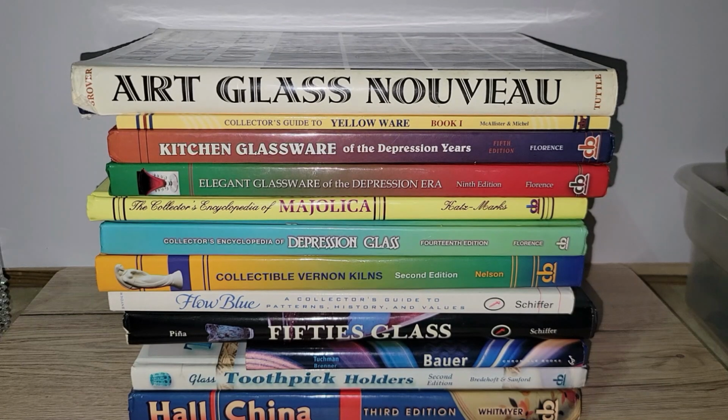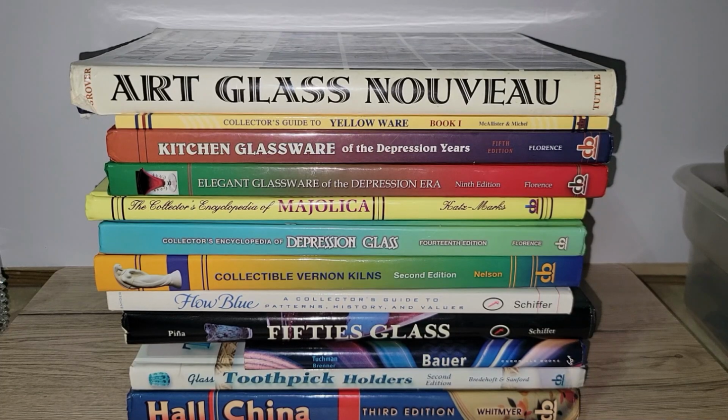So there you have it. Those were all of the reference books I was able to get my hands on. Of course, I will be doing research, as I mentioned, on some of these just to make sure that they're not like a $50, $60, $70, $80 book.